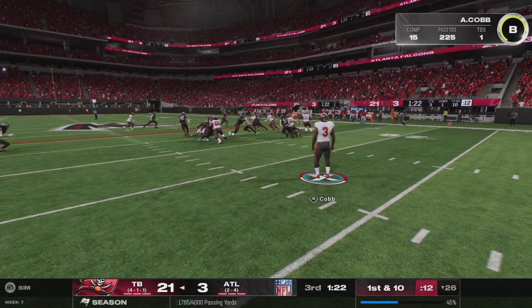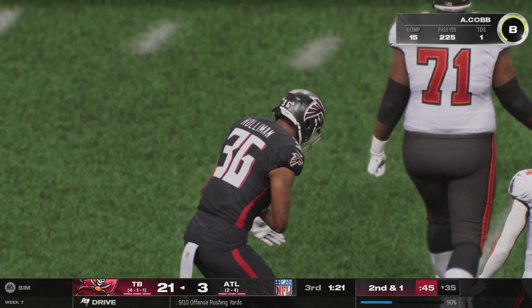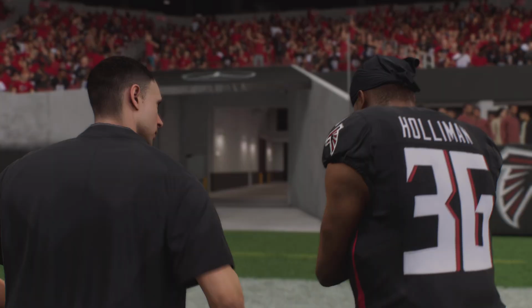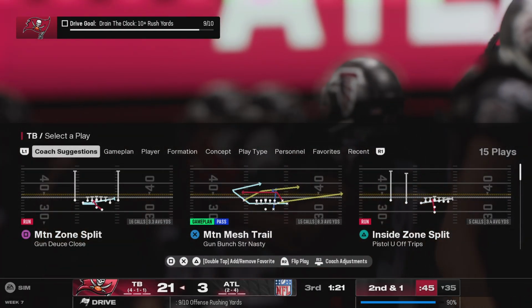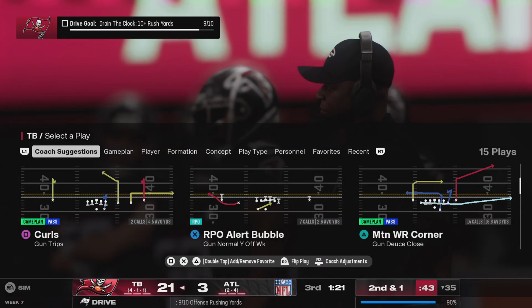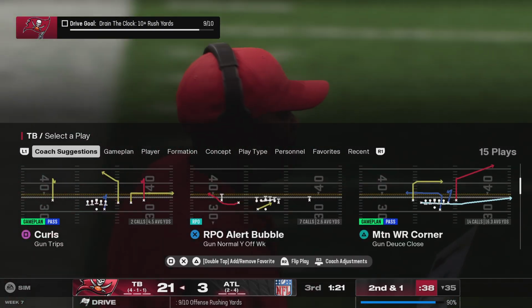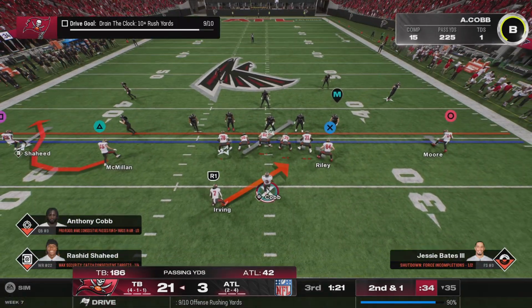This drive will start on the ground. And a strong first down run, a pickup of 9, setting up 2nd and short. Now after the run, we get a stoppage for an injured player. The training staff going to look, and will step out for a moment. Second and a yard.